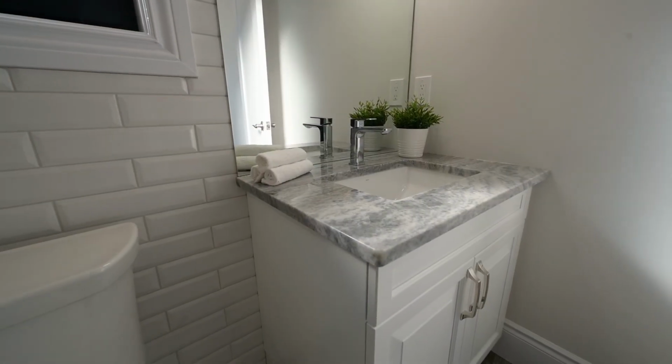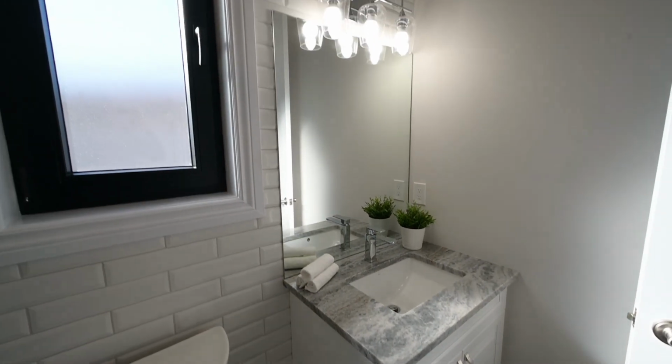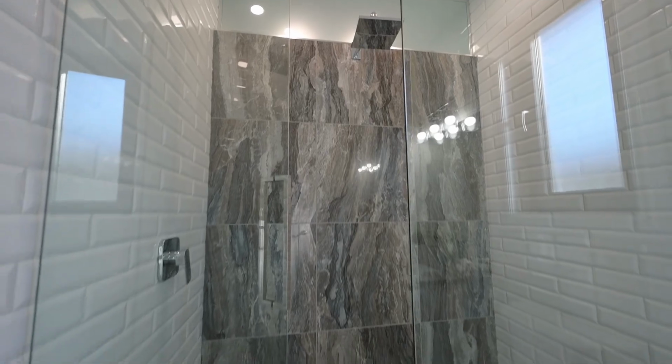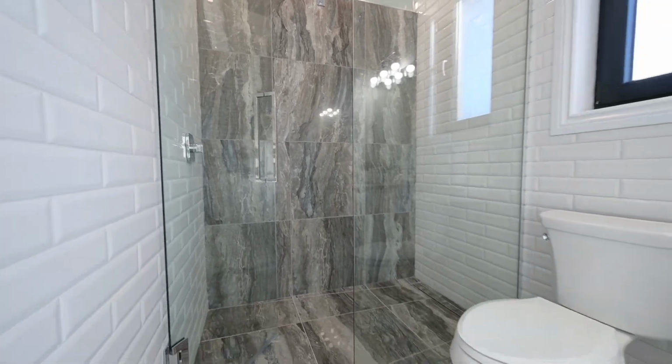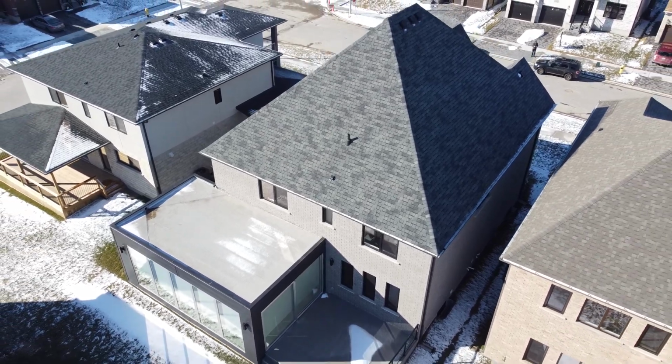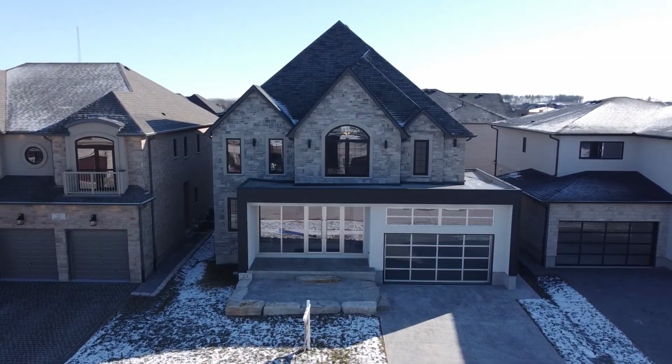Fixtures throughout are unique and stylish, and multiple pot lights guide the way. The quality here is palpable. Each detail of this one-of-a-kind home has been thoroughly selected for maximum versatility, comfort, and refinement in a class of its own.